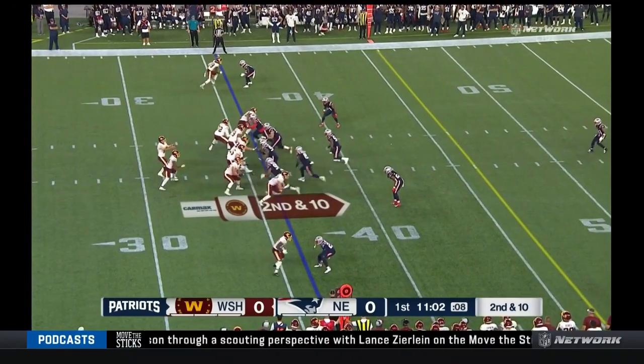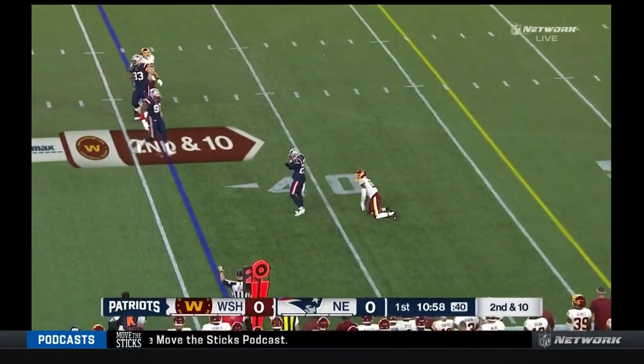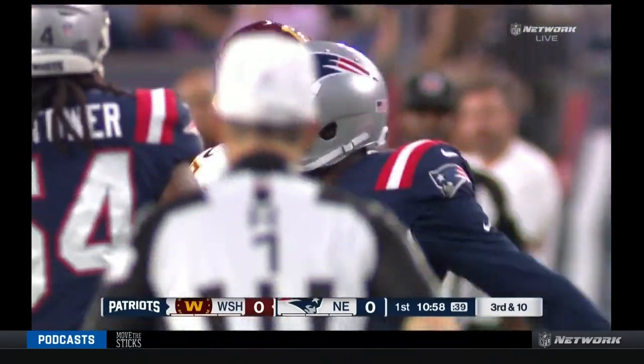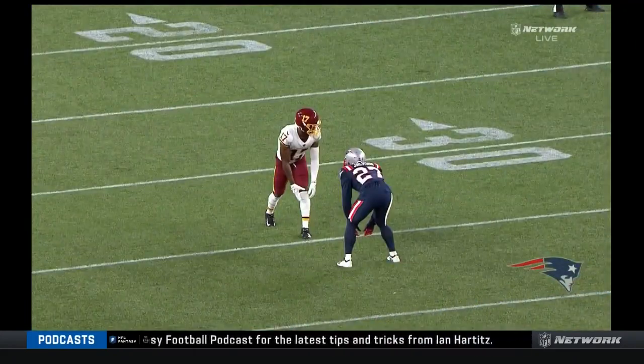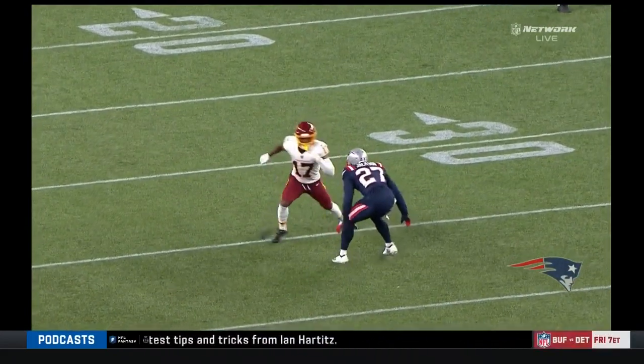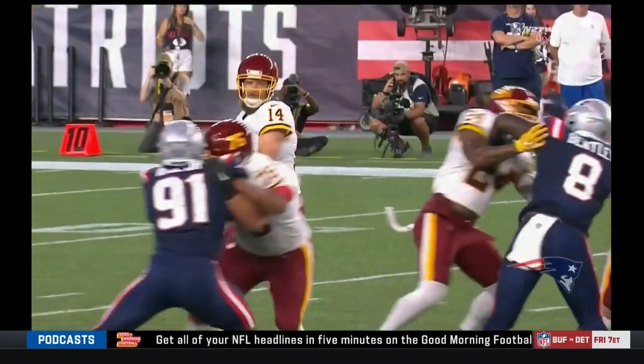Now Fitzpatrick with a second down and 10. Patriots bring an extra rusher, throw to the near side, broken up by J.C. Jackson. Plays it well, reaching around McLaurin. This is outstanding by J.C. Jackson. And why? Take a look at the offhand, that left hand. So he reads the route. So it sits right there, and here he comes with that left hand over the top.